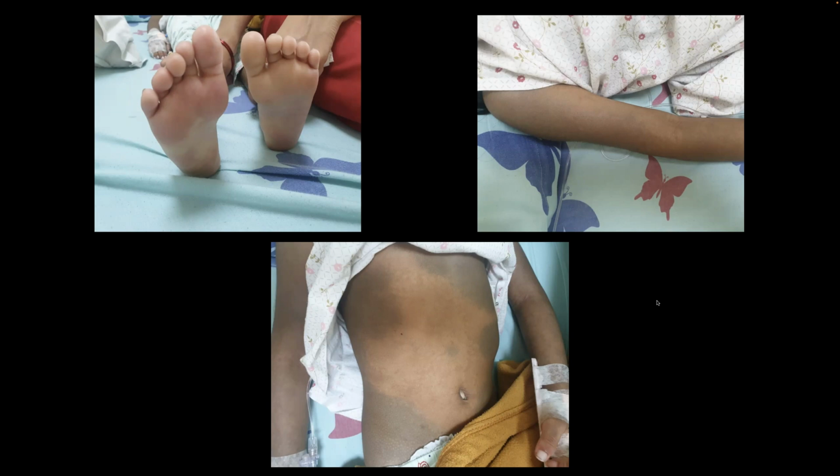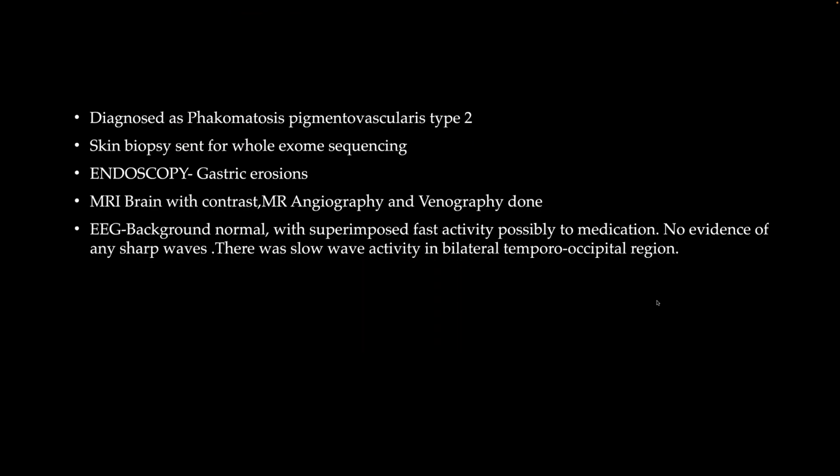She was diagnosed to have phakomatosis pigmentovascularis type 2, and whole exome sequencing was done on a skin biopsy previously. That showed a mutation of GNA11. And because she persistently complained of headache and vomiting, we did an MRI brain with contrast angiography and venography. The MRI findings will be discussed. On the same day of MRI, she also had a seizure, and she had further deterioration in her vision. And she persistently complained of headache and 1 to 2 episodes of vomiting after that too.